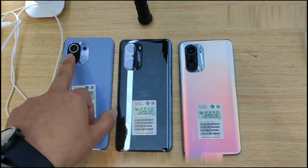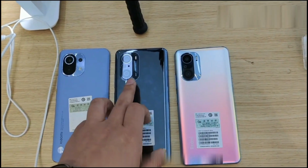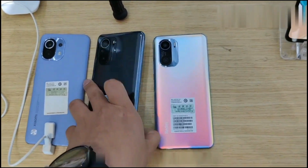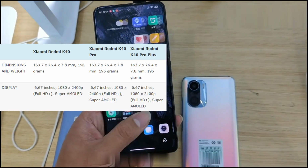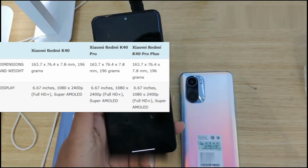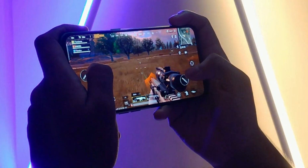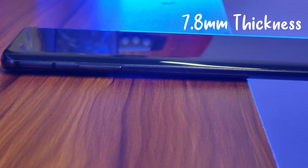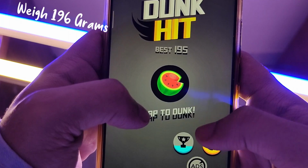You do not have to make a choice when it comes to the design, since the Redmi K40, the Redmi K40 Pro and the Redmi K40 Pro Plus have exactly the same structure. They come with a punch hole display with a hole placed at the center, a camera module similar to the one of the Xiaomi Mi 11, and a side-mounted fingerprint scanner despite they come with an OLED display. They are pretty thin, with a 7.8mm thickness. They all weigh 196 grams.